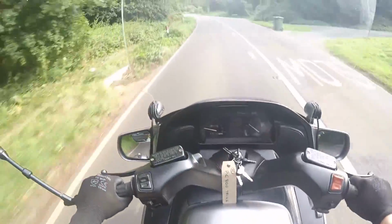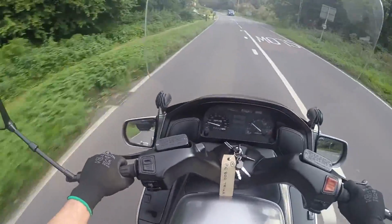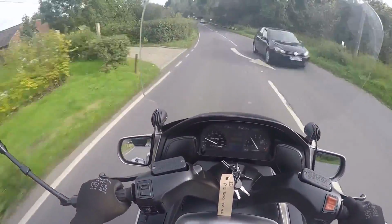they're never quite as good as a solo bike, because you're obviously operating two drum brakes as opposed to one disc brake on the back. But they're all right. I mean, the main brake's fine, which is the front.